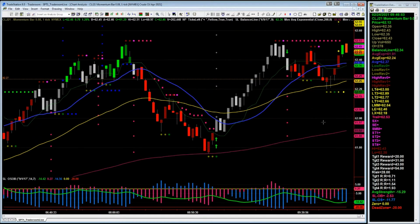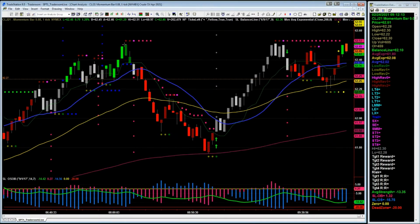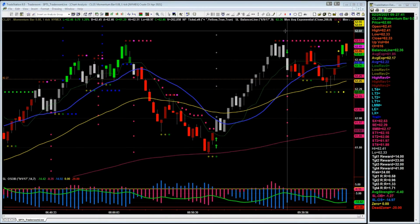Not in a hurry to jump into a long trade here with all this resistance right up here at the 50-cent level. You can see over to the left also what happened when that price got rejected and the market dove down. You've got these V-shaped reversals happening, but it is finding support at the 50 moving average. At this point, still short.